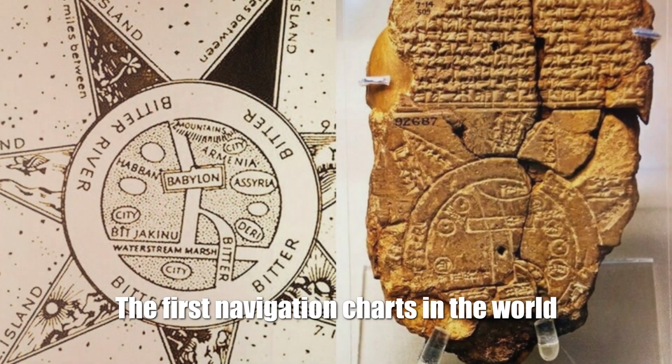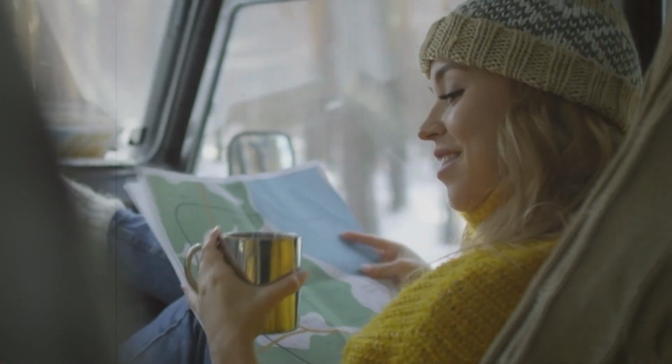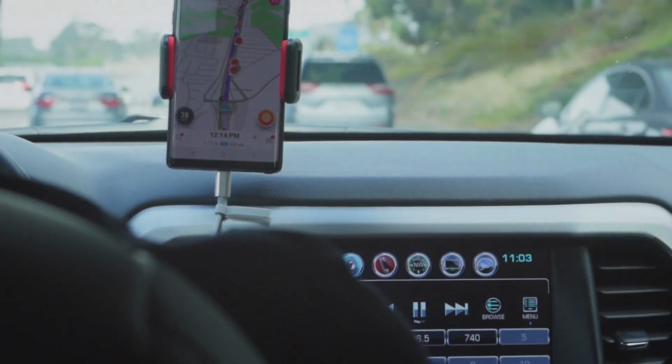The first navigation charts in the world. We are all used to the fact that modern maps are always at our fingertips, literally. We also remember the paper maps we used before everyone had smartphones.